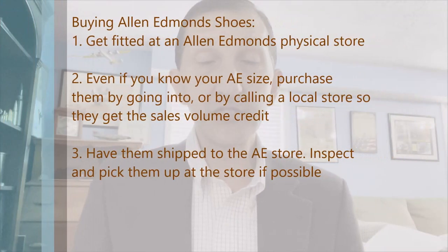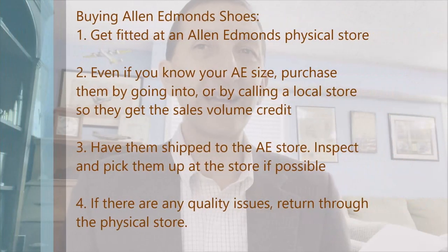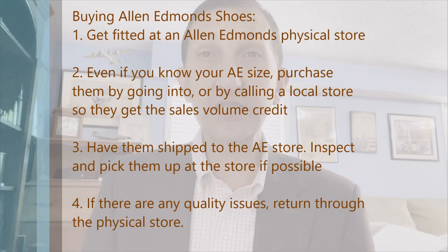There have been some legitimate concerns with Allen Edmonds' quality in recent years. Have the shoe shipped to the store if it's not more than a couple hours away. And then when it comes in, go pick it up at the store, inspect it at the store with the store personnel. If you have any problems, make sure you return through the store now, not directly. Don't call Caleres, the parent company. Does that make sense? I hope that kind of helps.